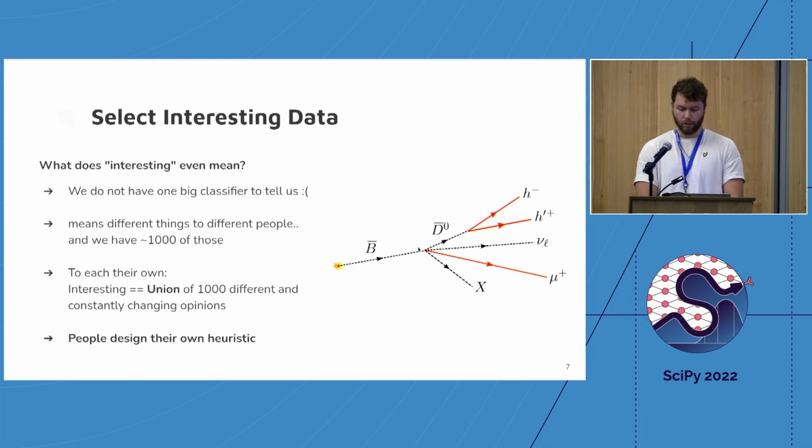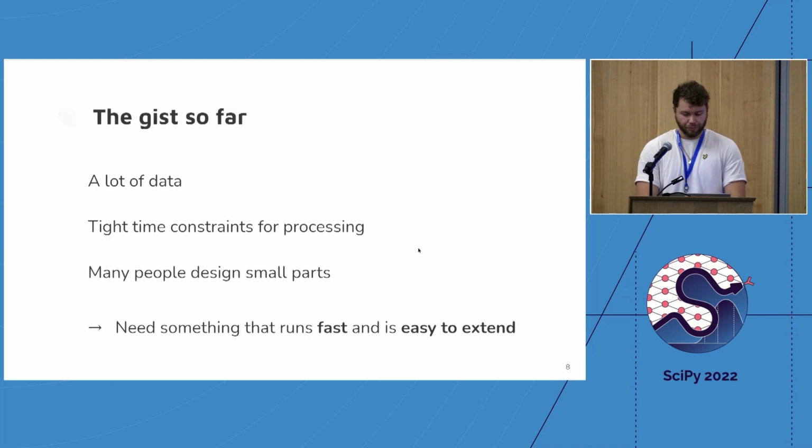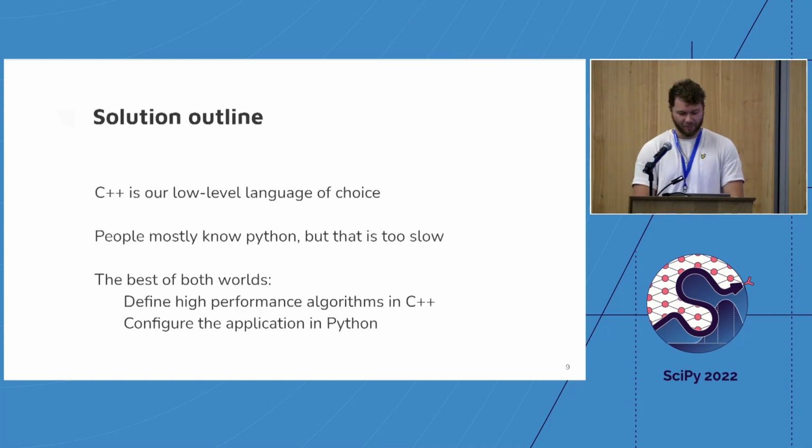So people want to select for something like that, or 1,000 other different things. Okay, so the gist so far: we have a bunch of data, we have very tight time constraints, we have many people that design small parts of the system, so we need something that runs fast and is easy to extend. I think that's every software developer's dream. Okay, so what do?